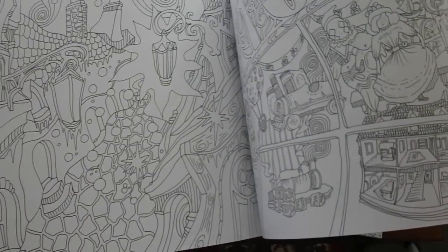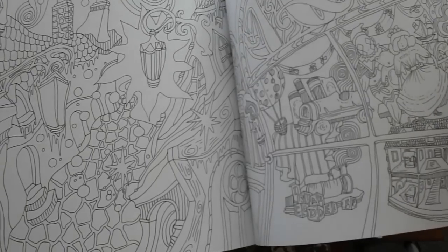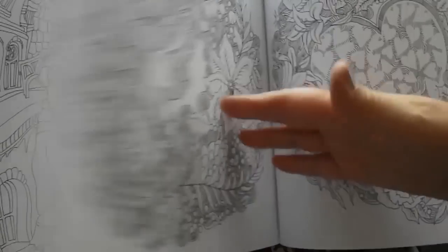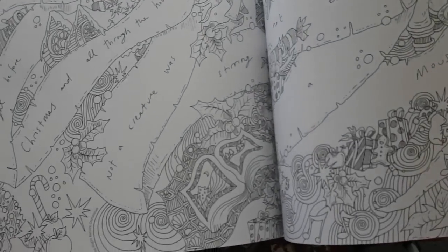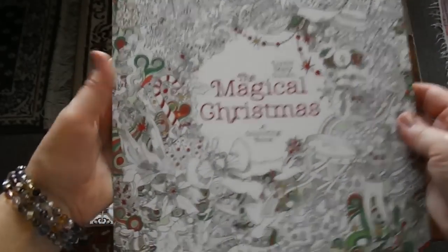Really do like this book. It's quite different to all the other ones. It's crammed full of as many different things as possible. It's really nice. It's not too repetitive. So that's lovely. I like that one. The Magical Christmas.